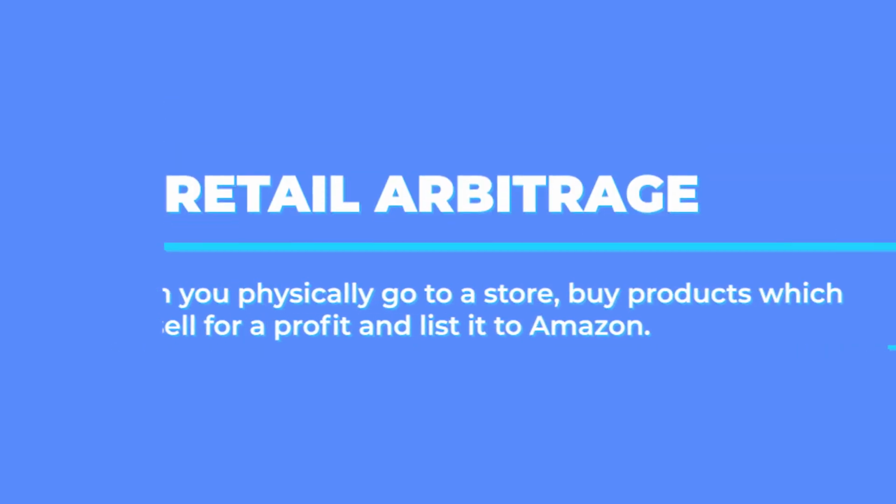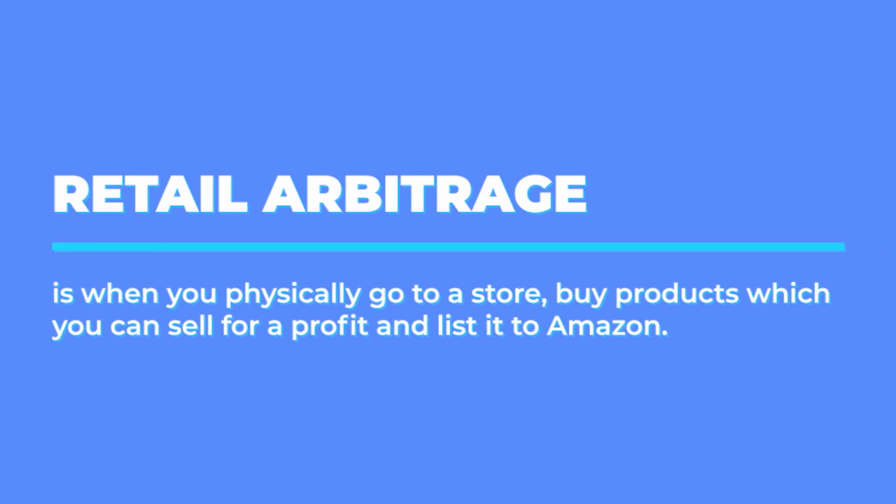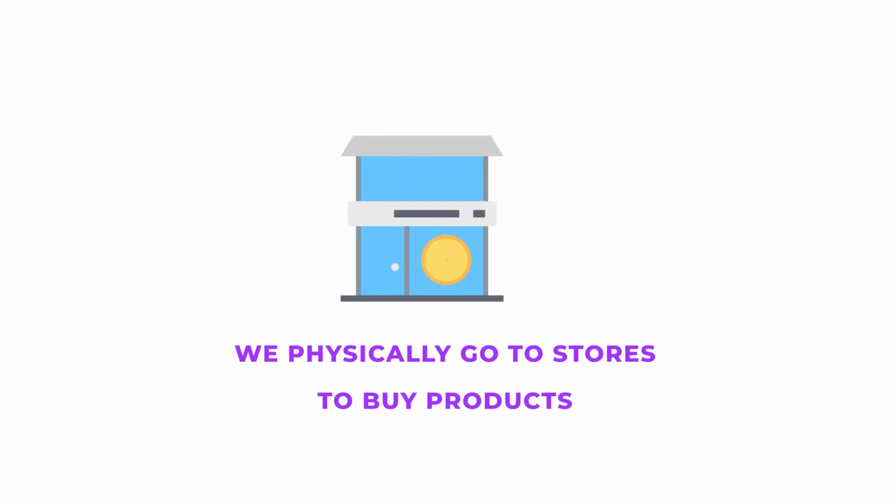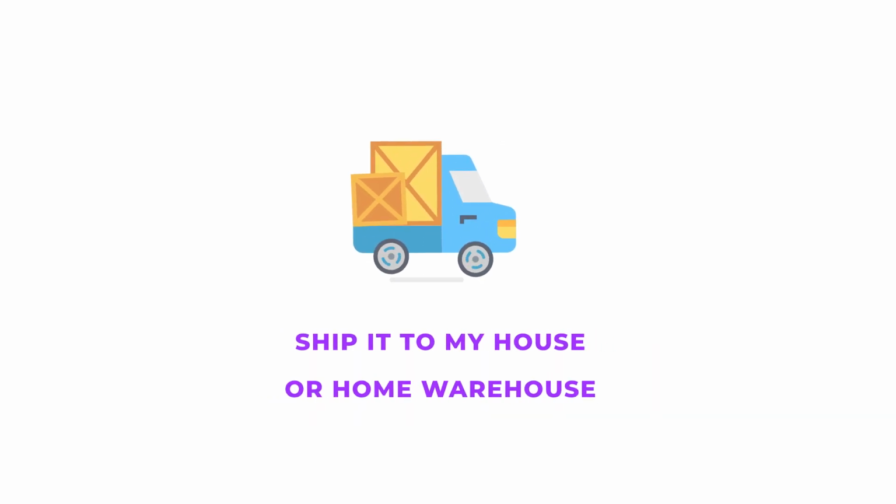That's the big point. Now, the second method is called retail arbitrage. This is exactly the same, but instead of buying it online, we go in-store to retail stores, where we physically buy products, which we can buy low to sell high for a profit. And again, we'll probably take it home rather than ship it to a prep center, because we've physically gone in store, bought the product, and brought it home.